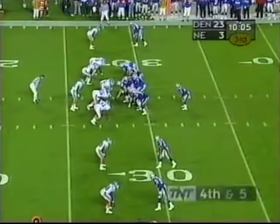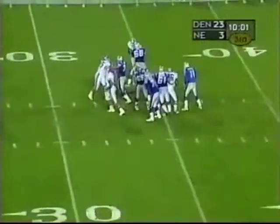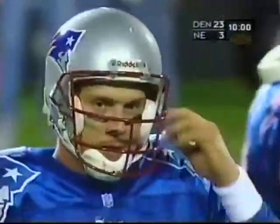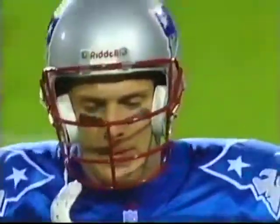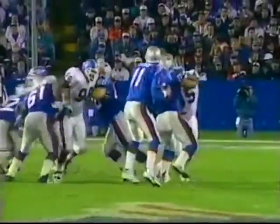Fourth and five. They're 0 for 3. I think it was Hasselbeck, but he had Make open for the first down and a lot more. Ball was rejected. Time has been called. Hasselbeck knocks it backwards.